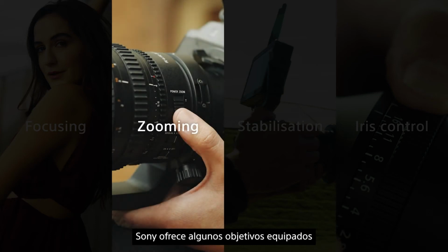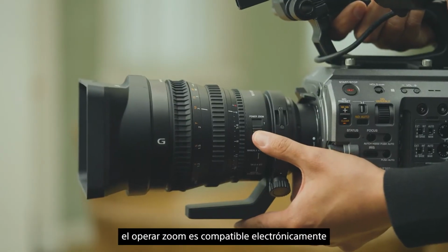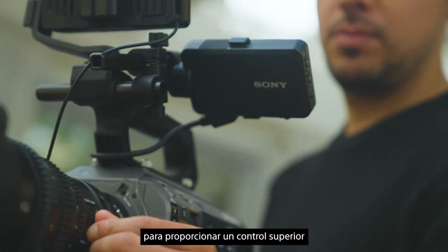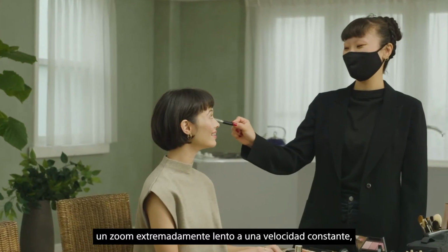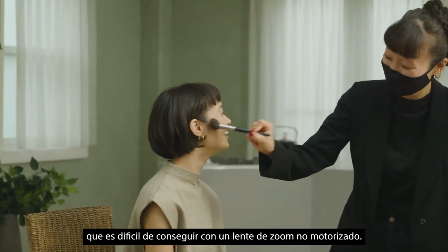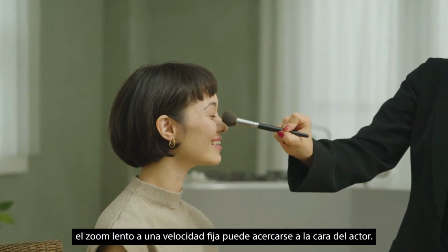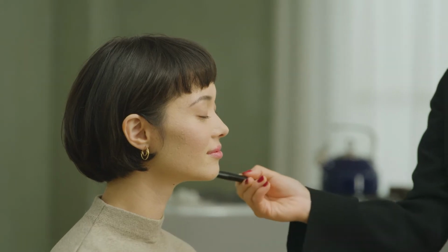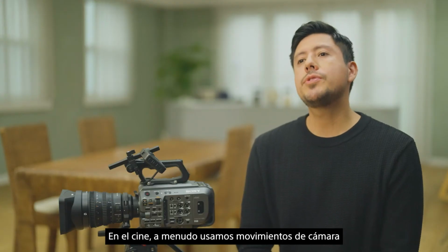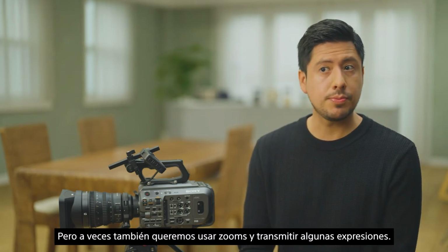Sony offers some lenses equipped with the power zoom for video shooting. With power zoom lenses, zoom operation is electronically supported to provide superior control. One example is when you want extremely slow zoom at a steady speed, which is difficult to achieve with a non-power zoom lens. As you can see here, slow zoom at a fixed speed can move in close to the actor's face. In filmmaking, we often use camera moves such as pans and tilts, but sometimes we also want to use zooms to convey some expressions.